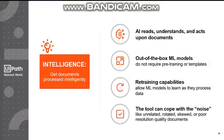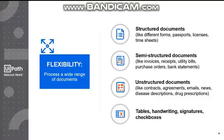We offer a number of pre-trained machine learning models, such as receipts, invoices, pay stubs, and so on. And these models can actually be plugged in as is for data extraction. Additionally, we give our users the power to create customized models as well as continuously improve their models using the UiPath product's model retraining capabilities.